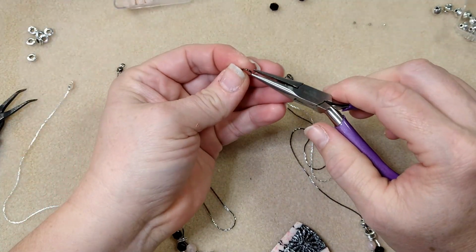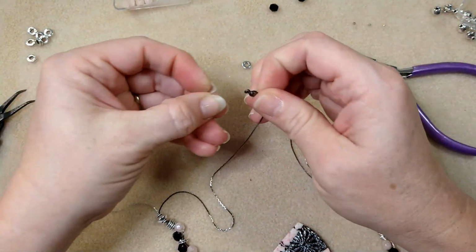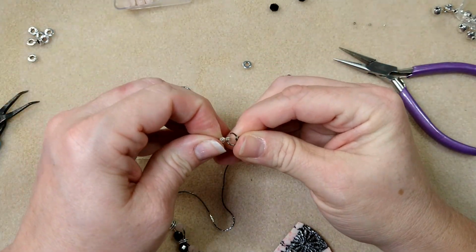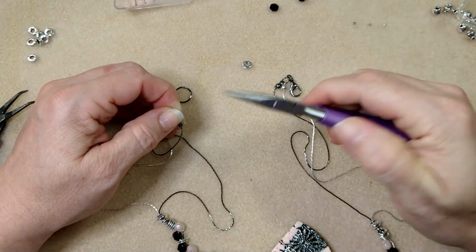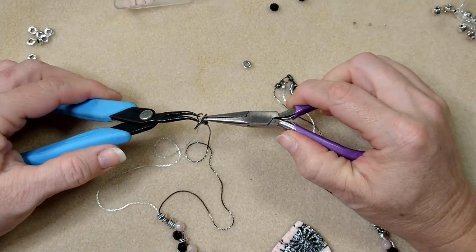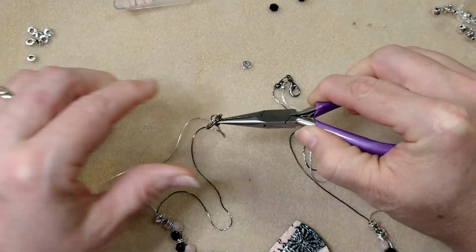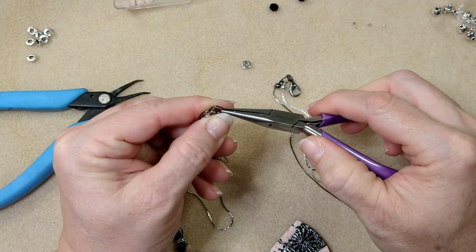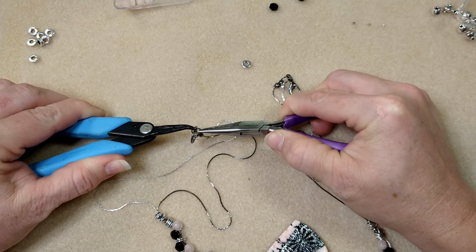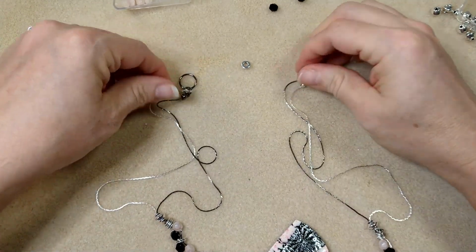And then I'm going to take my other jump ring. I'm going to make sure that my gunmetal strand is on the inside and my silver strand is on the outside. And then I'm going to hook this ring to it, and that's going to be the ring for my lobster to clasp onto. Now you could do an extender if you wanted to. But I'm not going to worry about that because this necklace I'm keeping for myself. I don't do that real often, but I love this one. I thought it was so pretty.